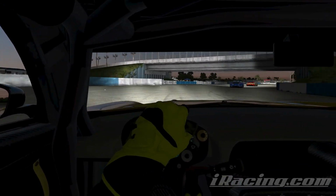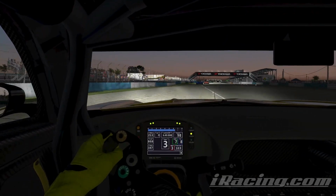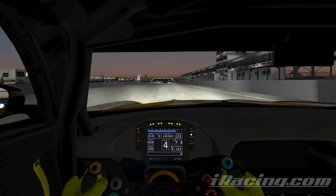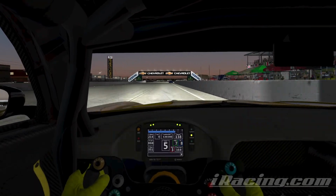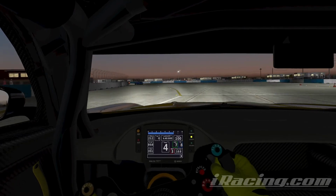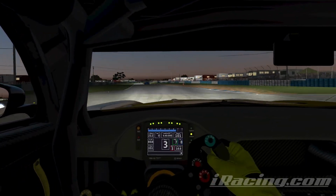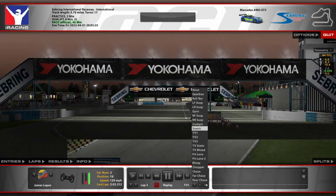This turn through Sunset here, there's a lot of different ways to take it. I feel like I take it differently every time, and I feel like I always leave a little bit on the table. Never feels like you got it perfect. And again, you hear the tires kind of squealing there.